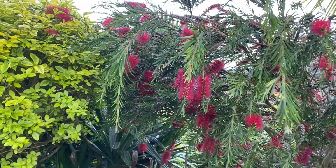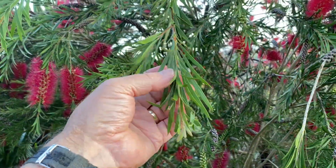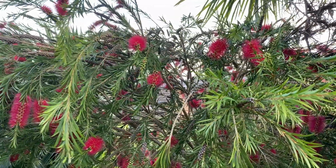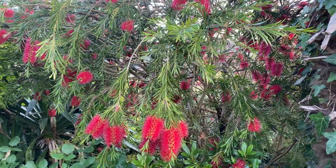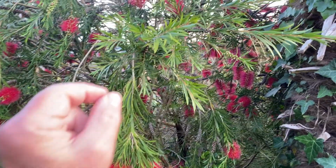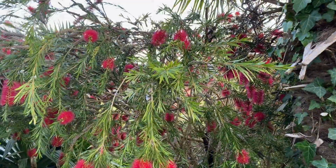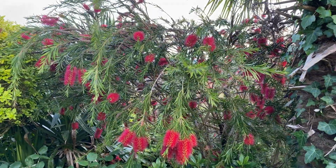And part of the reason I think it's more hardy is that the leaves generally are smaller, thinner, narrower, tougher than some of the other varieties of bottlebrush Callistemon that you might see for sale around. There's a couple that have a kind of broader leaf. They're about twice the width of that, and they just seem to get more easily knocked about in the cold weather.